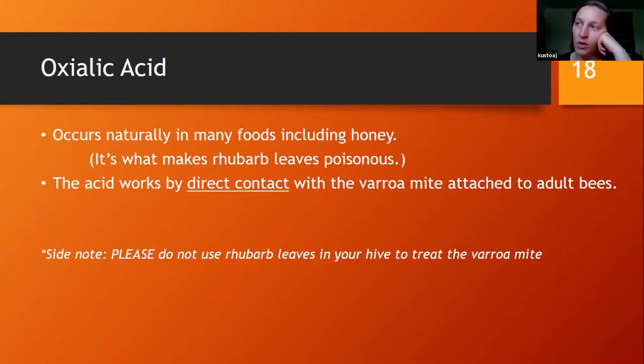Yes, but your regular entrance on the bottom needs to be fully opened. But I would recommend blocking your upper entrance for the Formic Pro and the Mite Away quick strip treatment. You'll notice when you put the treatment on, your bees are going to exit the hive double quick, and that can stress people out the first time if they've never used the treatment before. That's why your bottom entrance needs to be fully open, to give the bees an access point to get out quickly and hang outside the hive.